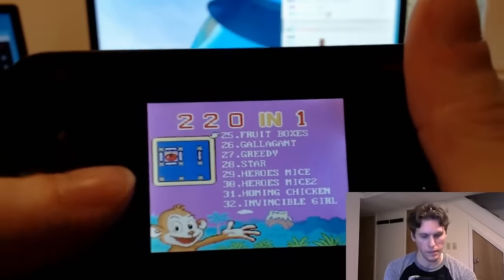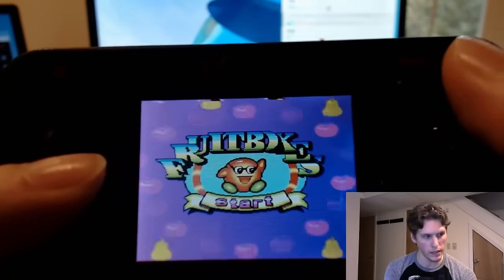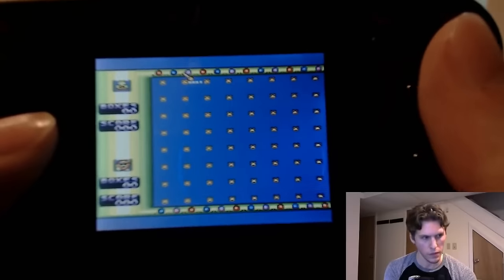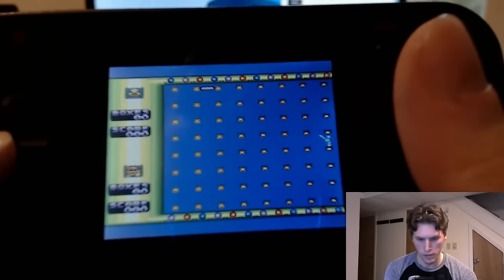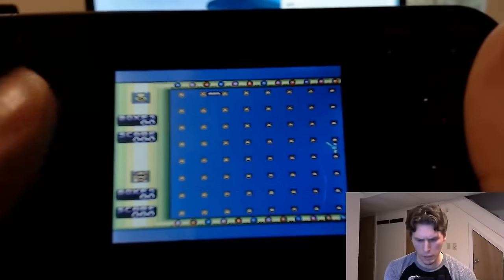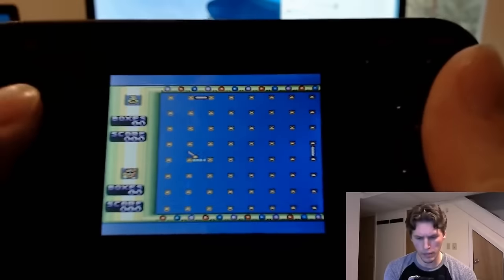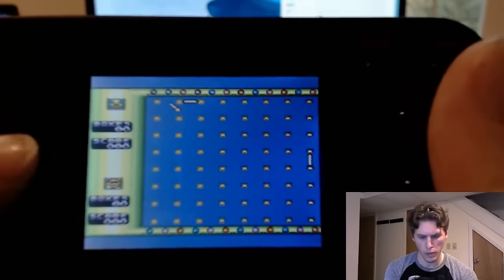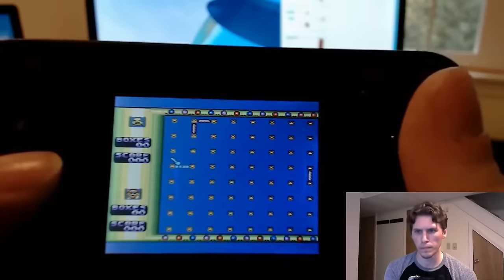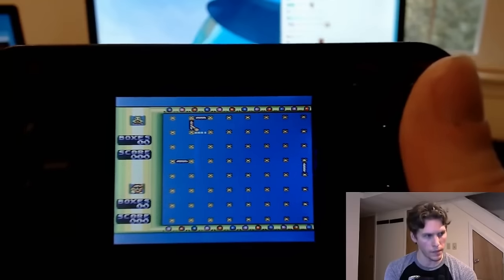Fruit boxes. Ooh, it's like Kirby. What the fuck is this? What is happening? I'm playing against another person. Do I have to make a box? I have to make a box. Oh, this is just Connect Four, but confusing and dumb. Because if I make this, then he's going to finish the whole box up there. I don't want to do that.